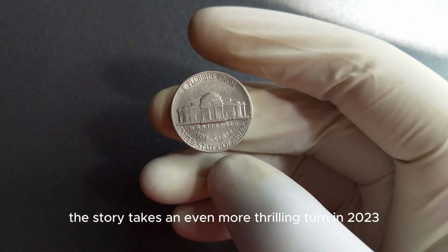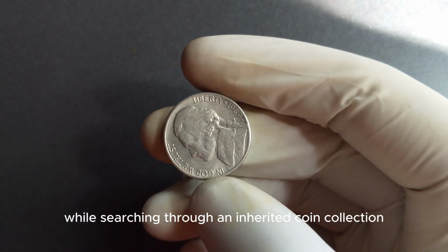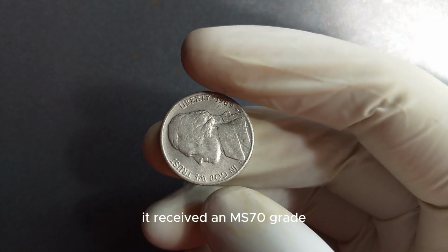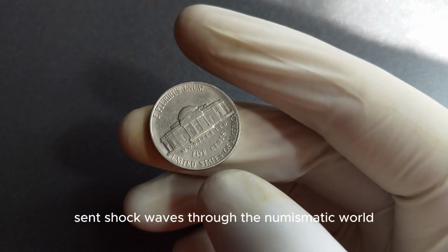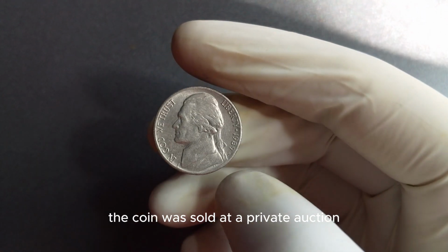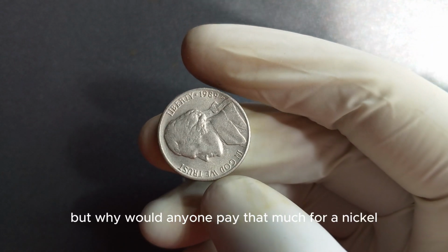The story takes an even more thrilling turn in 2023, when a private collector stumbled upon this extremely rare 1989 P nickel while searching through an inherited coin collection passed down from their grandfather. They noticed something unusual about the coin's detail, sent it in for grading, and the results were astonishing. It received an MS70 grade from a top-tier grading company, and confirmation of the double die error sent shockwaves through the numismatic world. Immediately, interest from elite collectors, auction houses, and museums began flooding in. A bidding war ensued, and in less than 72 hours, the coin was sold at a private auction for a staggering $44.9 million, making it one of the most expensive 5-cent coins ever sold in U.S. history.